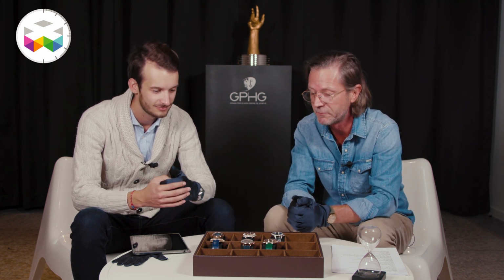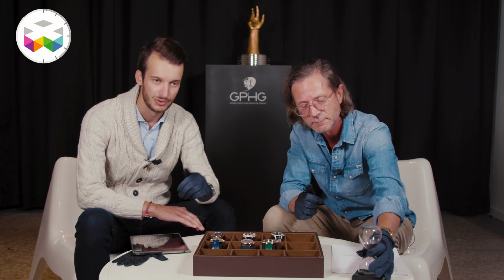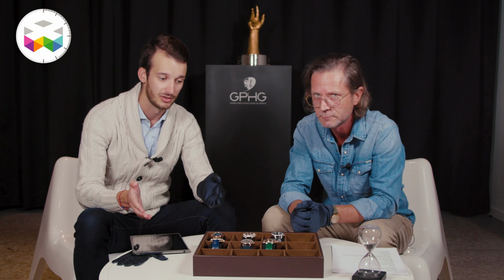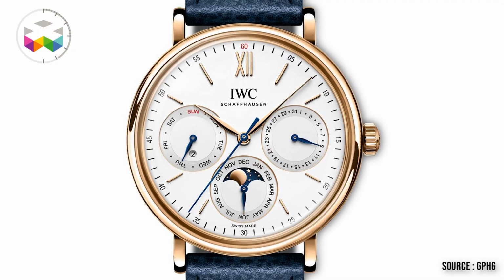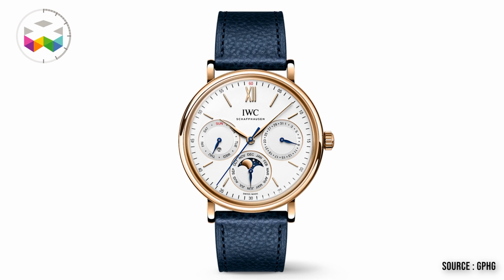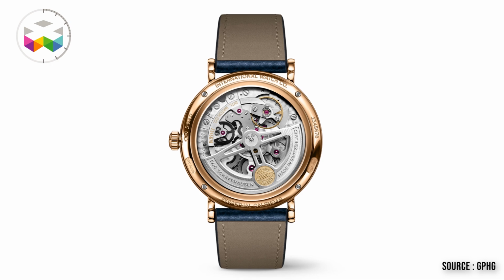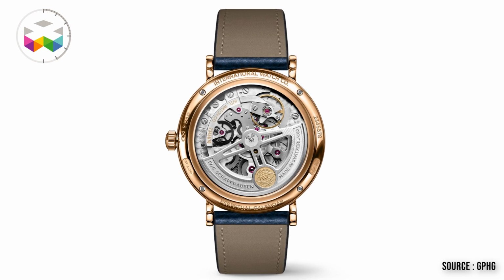And now we go for something a little bit more reasonable with number 5 of this selection. The beautiful IWC Portofino Perpetual Calendar. There is nothing much to say. It's beautifully made. I could wear it, you could wear it, everyone could wear it. Yeah, nothing more to add. It's something they've done in the past.